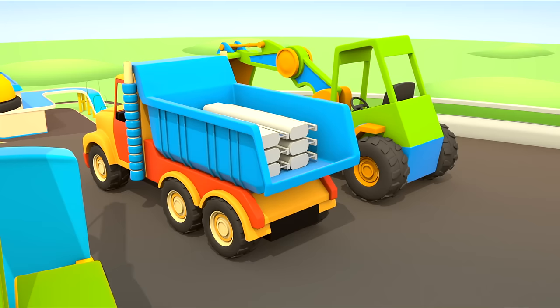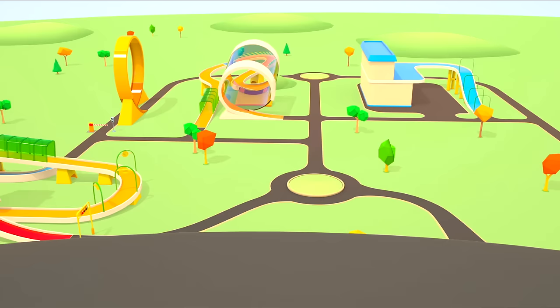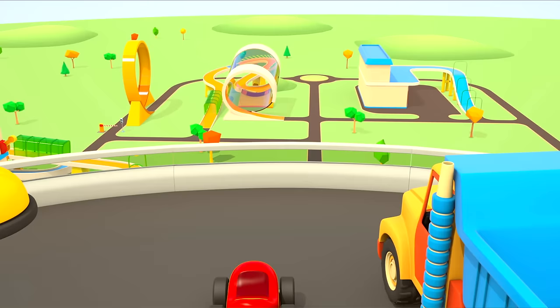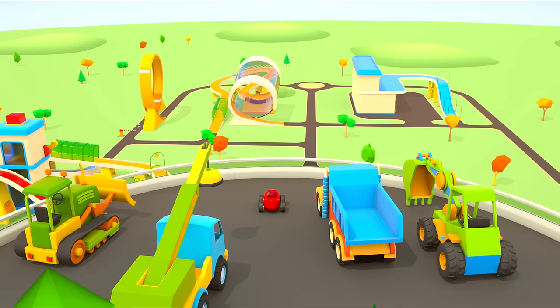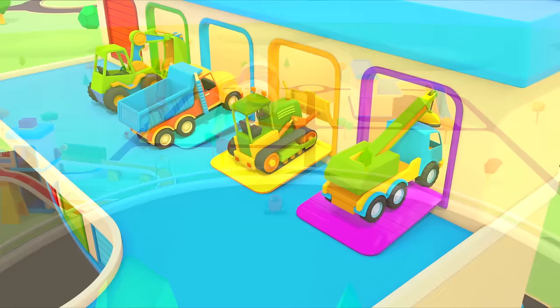So that no one falls, fences need to be installed. Now everything is ready. The helper cars drive back to the garage. Thank you so much.